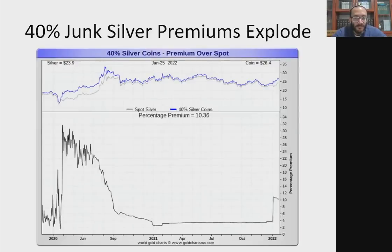I took a look at premiums. Junk silver premiums, which gives you an idea of the price of pure silver, taking out any numismatic value or strange supply issue value like in Silver Eagles, where the supply is not very reliable. So here you have a sudden increase in 40% junk silver premiums right at the beginning of 2022. Why is that? How did that happen? What is going on here?